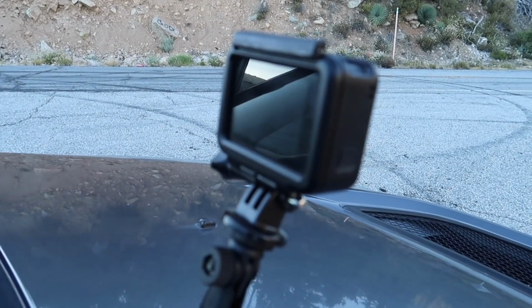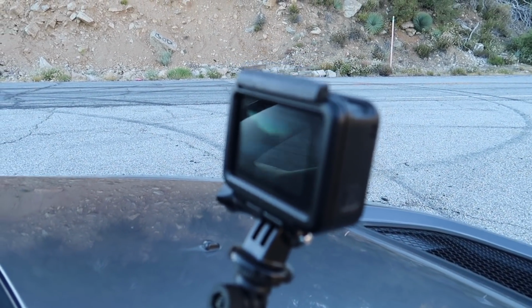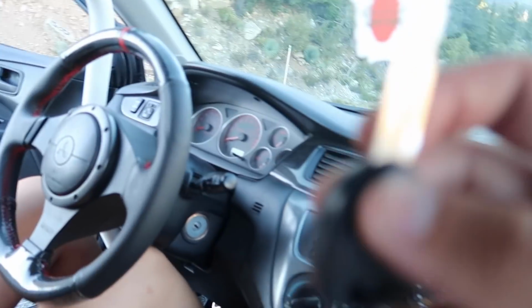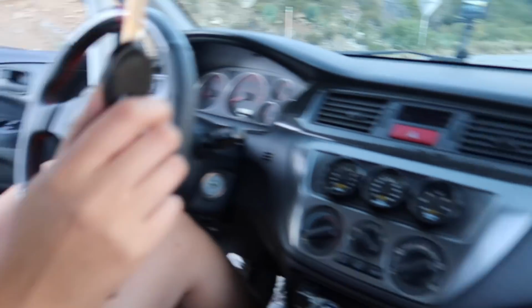Hold up. Alright, there you go. You have this for a reason. I know. You just don't use it. There you go. You're welcome. Here are the keys. Let's get it.